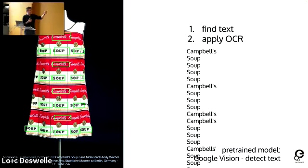The good thing about the Google Vision text detector is that it can first find the text in an image and then only process it as with the classical OCR tools. Of course, as you can see, the result here is like Campbell's soup, soup, soup, soup, Campbell's soup, soup again. So it's not very interesting to show this to an end user, and so it needs some post-processing.